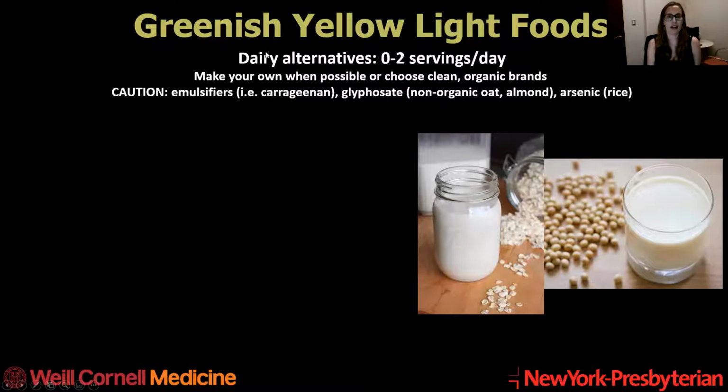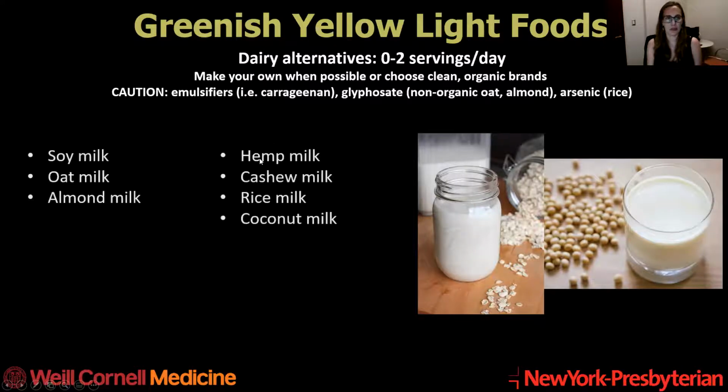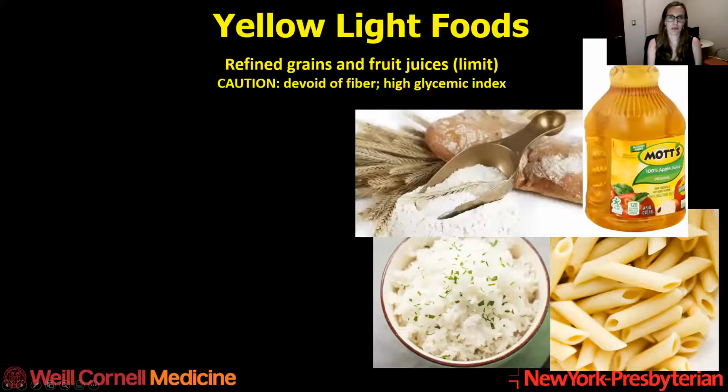Just note that dairy alternatives can have a lot of variety. So I personally choose whole, organic, unsweetened soy milk, and I make sure that there's nothing called carrageenan, which is an emulsifier, within it. So you just have to be a little bit careful about which dairy alternatives you choose. I think organic is best, and I find soy is easier to find organic than, for instance, oat. And then some of them may have these other things that you have to worry about. So the brand I choose is Silk, but there's plenty of options.